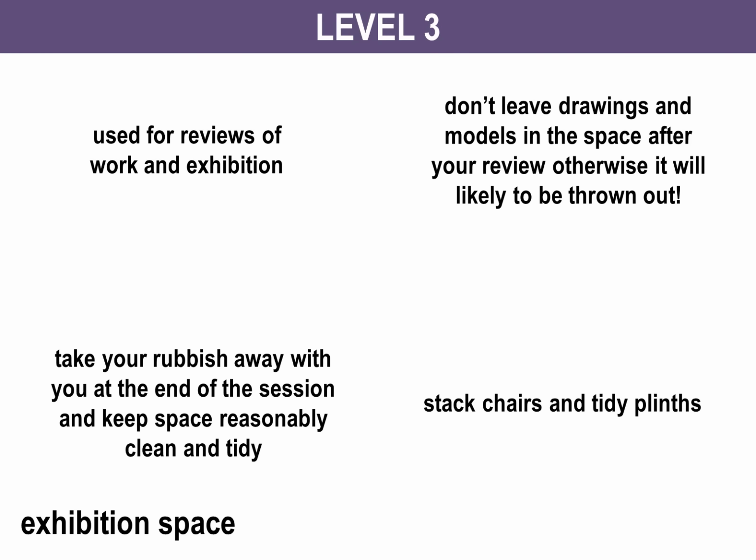During peak review periods, it is critical that the space is kept orderly. Please remove your drawings and models with you at the end of the review, unless your studio principal says otherwise. Drawings and models left in the space will be disposed. At the end of a review session, stack the chairs and plinths and remove rubbish from the room.